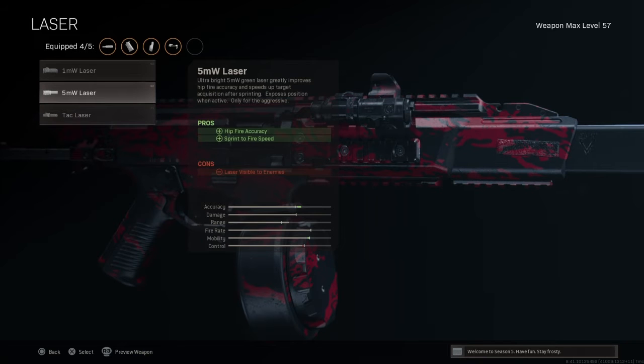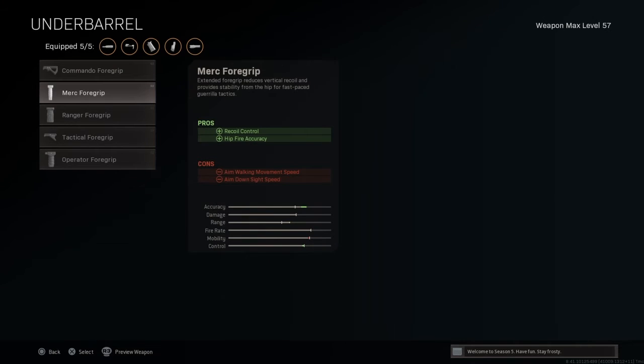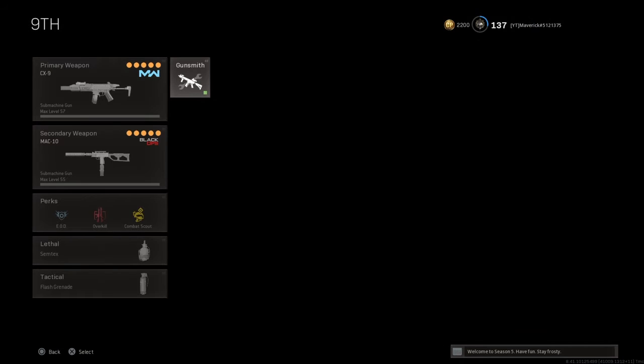I'm on controller, so I like the sprint to fire speed and the hip fire with the 5 milliwatt laser in case I have to. That's why I run 5 milliwatt, because I will be a little bit faster with that than losing aim down sight speed and aim walking speed. So Merc Foregrip. That's at number 9.